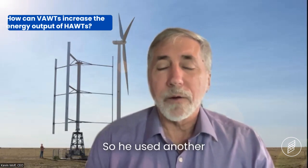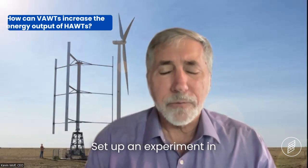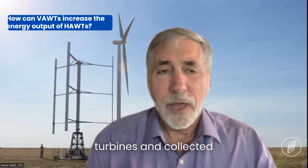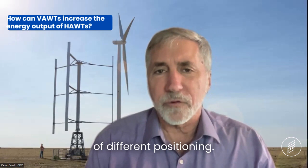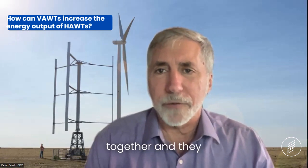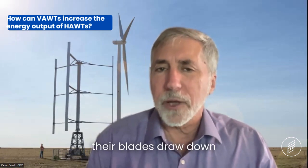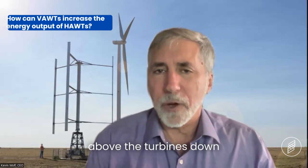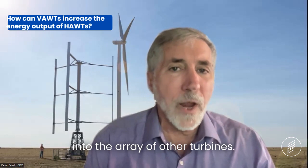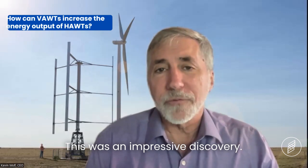So he used another turbine called the Windspire, a small 1 and 2 kilowatt turbine, and set up an experiment in the Antelope Valley in Southern California with 20 or so of those turbines, and collected an immense amount of data. He moved these turbines through all kinds of different positioning, and found that when they are placed close together and they counter-rotate, the shed vortices that come off the back of their blades draw down faster moving wind from up above the turbines down into the array of other turbines. This was an impressive discovery.